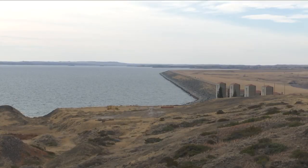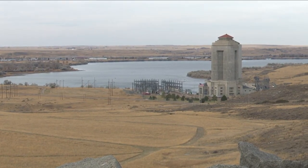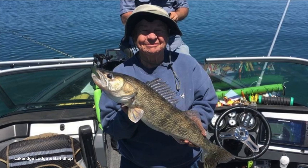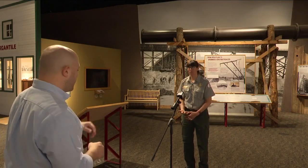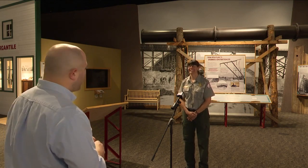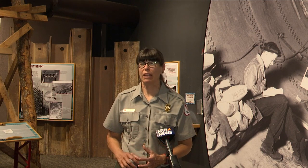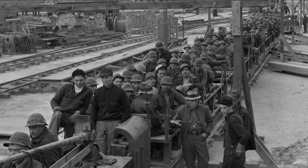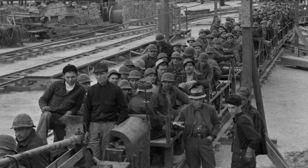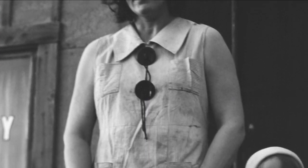Today, the dam is a massive power station. It also helps control flooding along the Missouri River, not to mention being a great place to catch some fish. But Sue thinks its legacy goes a little bit deeper than that. I think the Fort Peck Dam illustrates the human aspect of Montana and the rest of the nation in the 1930s and how it really helped people make it through some tough times together.